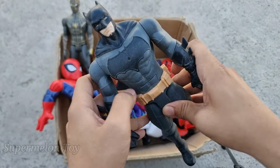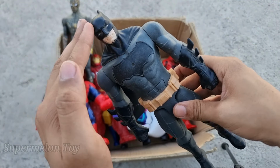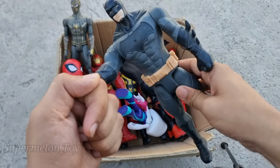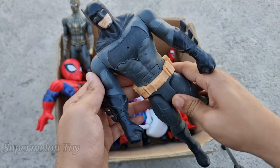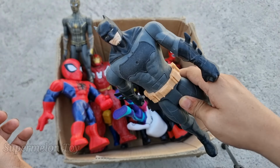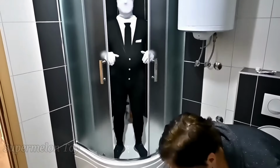Wow, look at him, guys. Look at his very cool bat logo on his chest, bat mask. He wears amazing black color cape, and look at the costume he has. Guys, he's such a cool and amazing superhero. The Dark Knight Rises, the protector of Gotham City, guys. This is Batman.